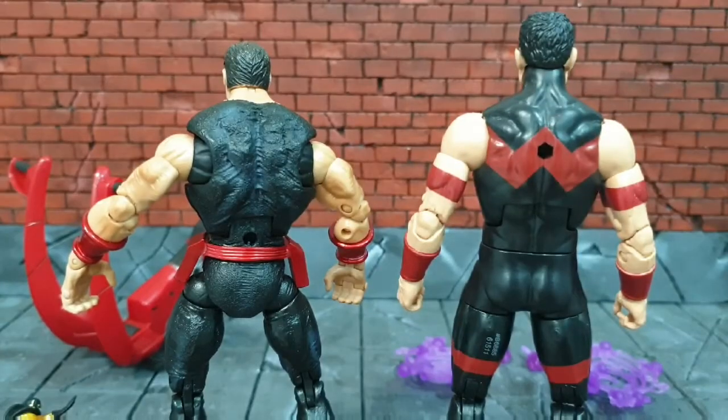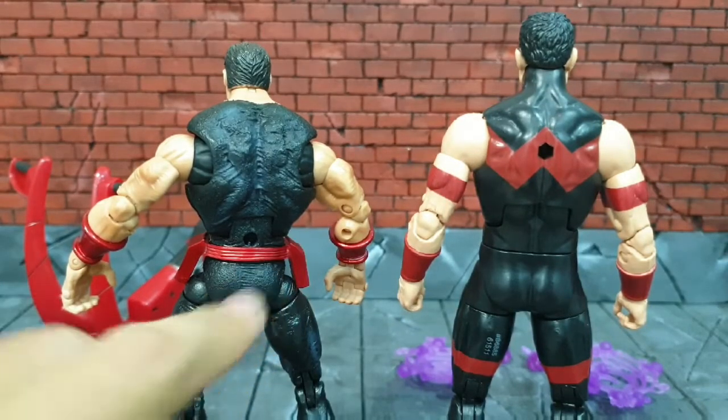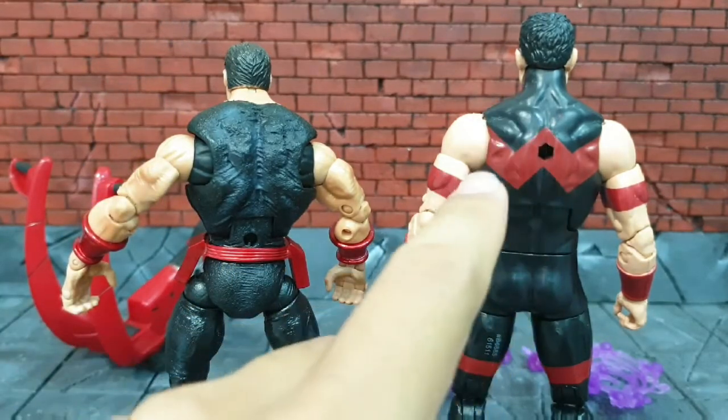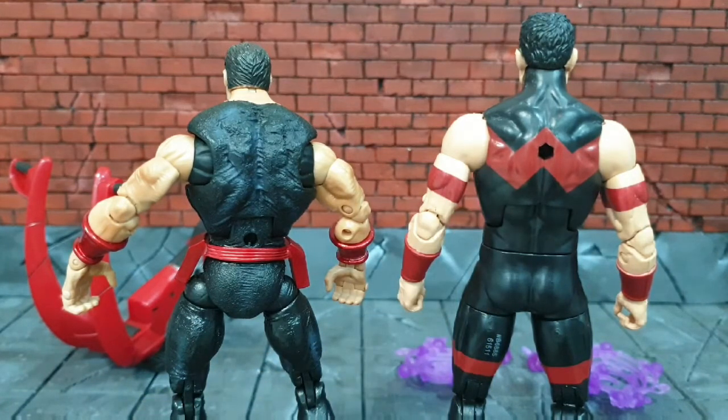Both the figures have holes at their back. For the Toybiz, the hole is at the lower back because it's for attaching this Yellowjacket effect. But for the Hasbro, I'm not so sure why there's a hole there. I think this mold is also used for the Captain America figure, so that hole is to attach the shield. Usually when Hasbro reuses a mold, I don't know why, but they don't cover up the hole. For example, most of the Pizza Spidey still has a hole at the back of the body. So this is another case where Hasbro simply doesn't cover up the hole, because there's not really any use for having that hole at the back of Wonder Man.